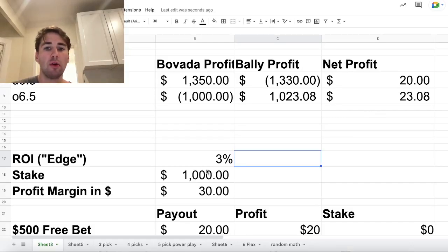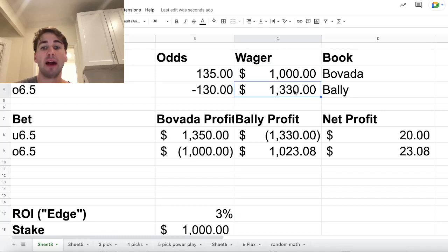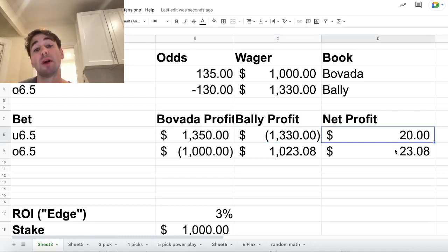Okay. So long story short, if the game goes under, these are equal and opposite outcomes. If the game goes under, I'm down 1330 on Bally's. That was my stake at minus 130 on the over. I just won $1,000 placed at plus 135 odds, 1350 on Bovada. So my net profit is $20. I'm in the green, right? I made money. If the game goes over, surely I have to lose money now, right? Equal and opposite outcomes. One of these two things has to happen.